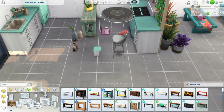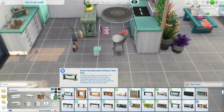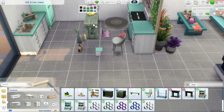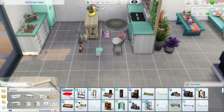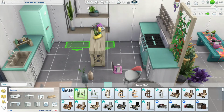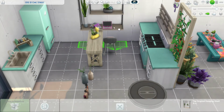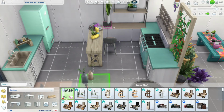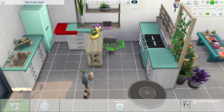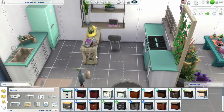So I tried to find a couple of different things that I could use. I'm like, oh, maybe I could use a shelf. That didn't work. I thought about finding a different color. And that's when I actually found this shelf that came with Eco Lifestyle. And I thought, oh my gosh, this is going to be perfect. I'm going to love doing this. This is exactly the type of thing that I was looking for to be able to put her computer on.